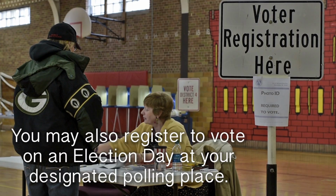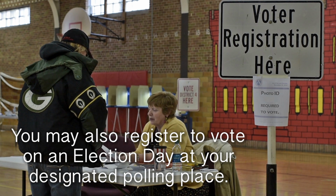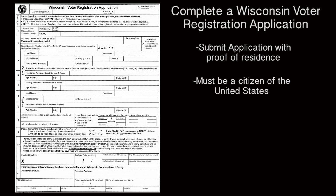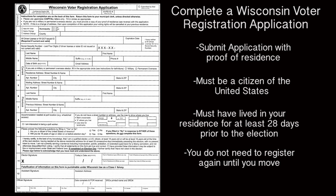In order to vote, you must be registered in the City of Platteville. You can register to vote in 2 ways, by mail or in the city clerk's office. In both ways, you'll need to complete the Wisconsin voter registration application and submit it with a proof of residence. You must be a citizen of the United States and have lived in your residence for at least 28 consecutive days prior to an election to be eligible to vote in the City of Platteville. Once you are registered to vote, you don't need to register again until you move.